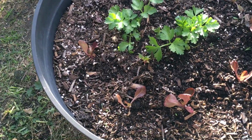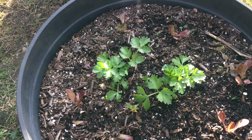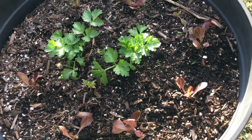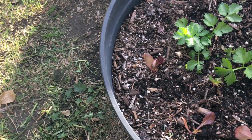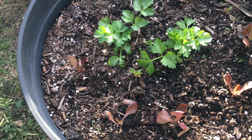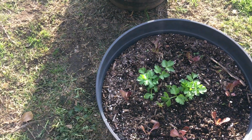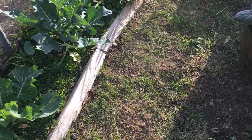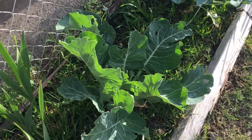Transplanted a bunch of things. A couple celery I had in some other pots that I needed to get out. Also transplanted a whole bunch of new lettuce that I got a while back. Quite a few varieties. So we have lots of broccoli, cauliflowers, and cabbages.